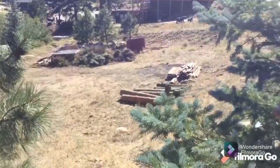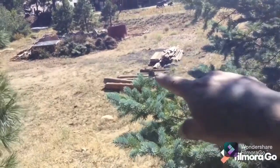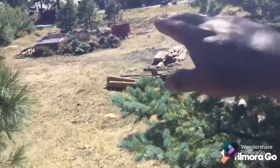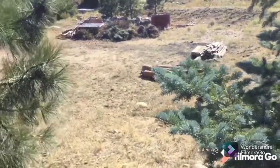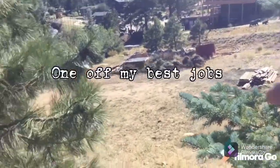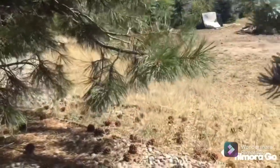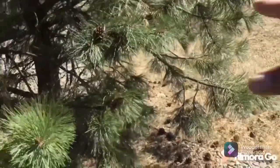There's one, two woods, three over here. Those two were laying over there, just piled up. All these woods were piled up. It was a mess, and I fixed it all. As you probably can see over there, I don't know if you guys can see it, there's more debris down there. I gotta clean all this area here.